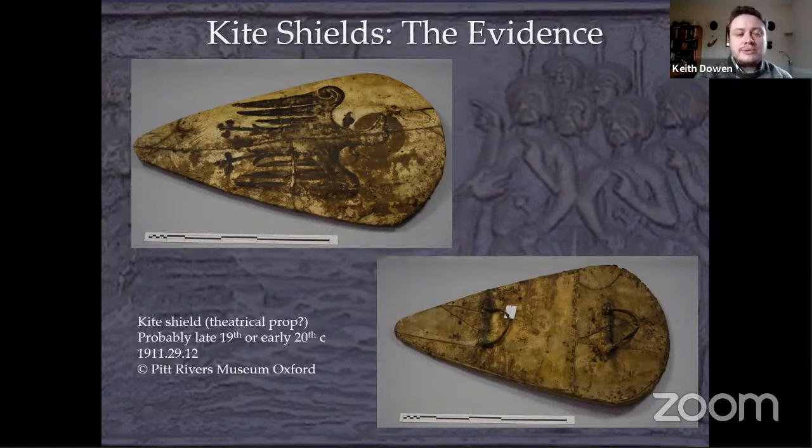It's really with the kite shield comes into its own with the knightly classes in Europe. So they're fighting on horseback. A round shield, although you can use it from horseback, Romans, for example, Roman cavalry used round and oval shields. If you're going to effectively protect more of your body while you're on horseback, you need something that's going to protect you from your neck down to your foot. And a round shield really isn't going to do that. And also on foot, it provides extra protection as well from crossbow bolts, arrows.